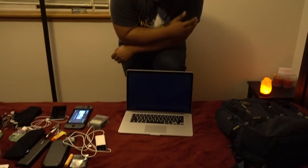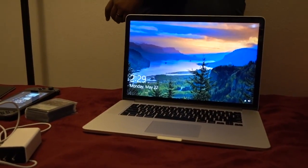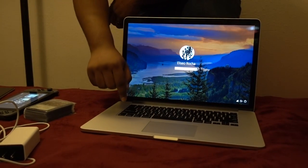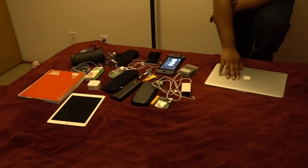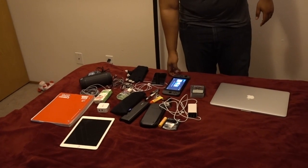So right now it's actually also loading up Windows. And Windows is what I use for all the other programs that I can't use on macOS, such as SQL Server. And as you see, it's a full Windows 10 system. So I also do video editing on that thing as well. So this is all the stuff I carry in my tech bag. As you can see, since some of these are essential programming stuff, some of them are like this.